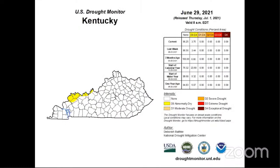You can see this week's map. Going from Meade County down to Union County along the Ohio River, just a little D0. That area is currently under a flood advisory, so I would not expect that to be there next week. But as of this week, there were some abnormally dry conditions across the western part of the state.